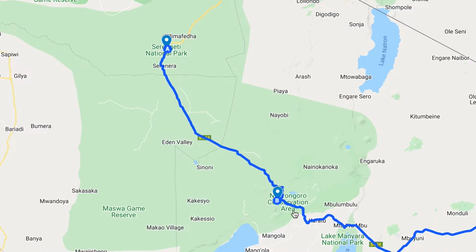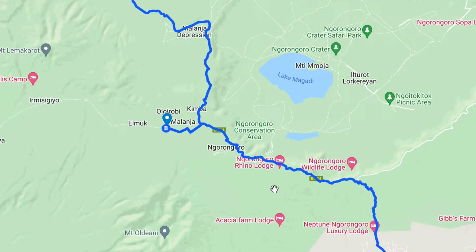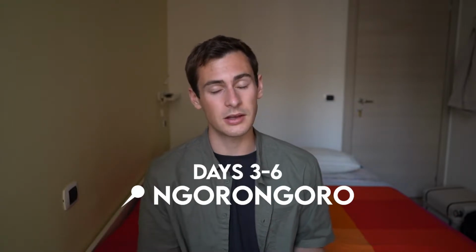This drive was a very long and bumpy one, but there was plenty of scenery to see along the way, and we did make numerous stops to see wildlife. So the Ngorongoro Conservation Area is where we will spend the next 2 nights. This is also a spectacular destination that you don't want to miss. This area would include the Ngorongoro Crater.